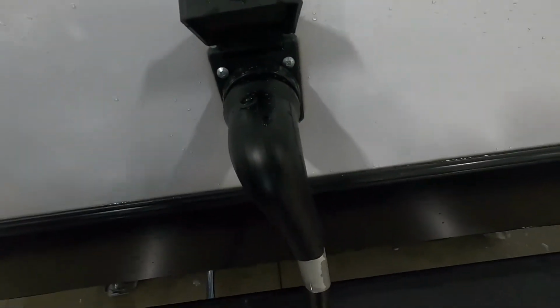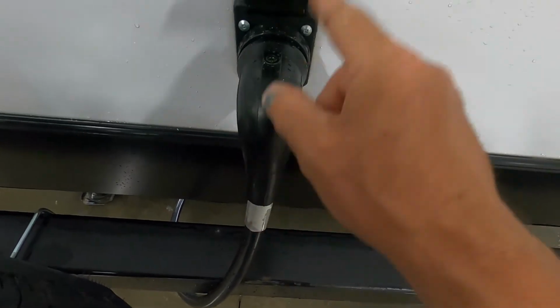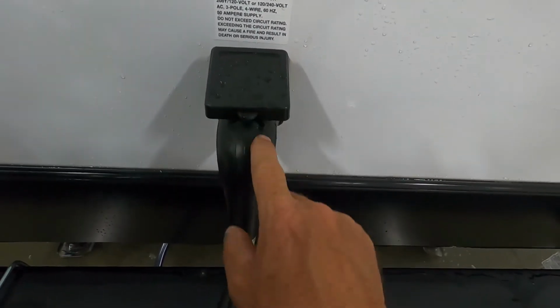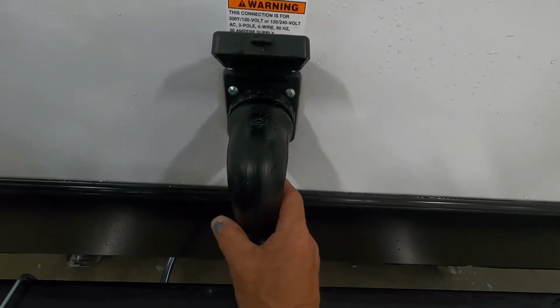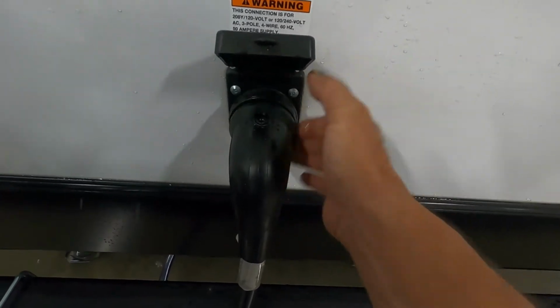At the end of this 50 amp service, should you need it, there is a dog bone to go from 50 down to 30, as well as another adapter to go from 30 down to 110 if you need to plug in at home. Just remember, if you're plugging in at home, use AC and whatnot accordingly so you don't pop a lot of breakers.